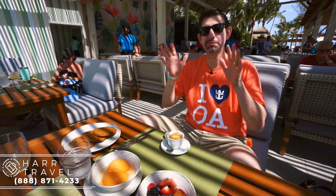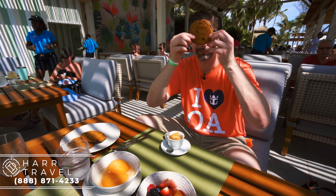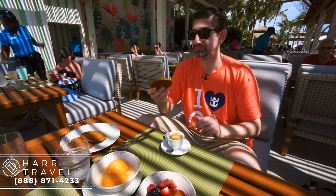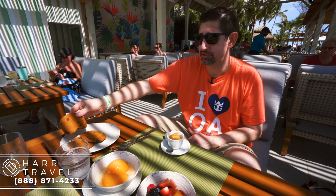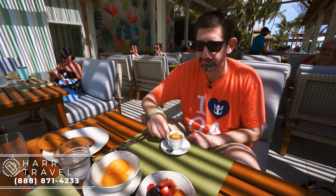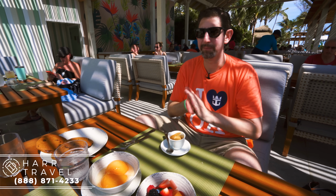Excellent. Something that pairs perfectly with espresso, chocolate chip cookie, the size of that. Not quite the size of my face, but looks delicious anyways. Really good chocolate chip cookie. Got no complaints there. Coffee, chocolate goes together perfectly.